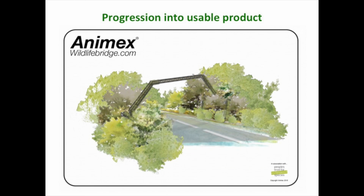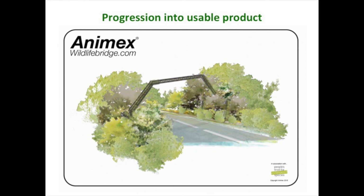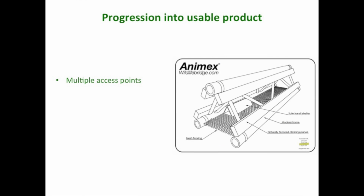This can then be installed on concrete plinths at either side of a habitat gap. Alternatively, this structure can also be retrospectively fitted onto existing bridges over highways or railways or within larger underpasses. The structure of the bridge extends at an angle into vegetation at either end, with its open structure providing maximum entry points, increasing opportunities for use by arboreal species.